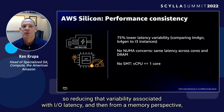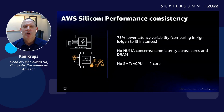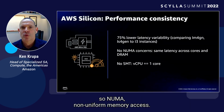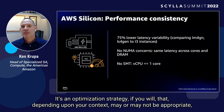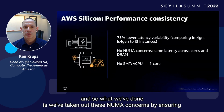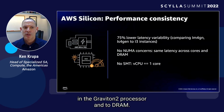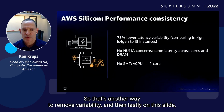So reducing that variability associated with I/O latency. And then from a memory perspective, another term that you might hear are NUMA concerns, right? NUMA, non-uniform memory access. It's an optimization strategy, if you will, that, depending upon your context, may or may not be appropriate. And so what we've done is we've taken out these NUMA concerns by ensuring that you get the same latency across the various cores in the Graviton2 processor and to DRAM. So that's another way to remove variability.